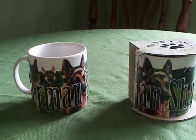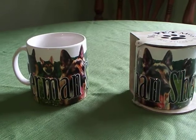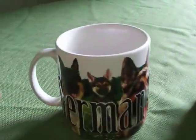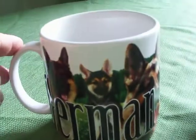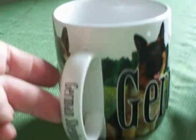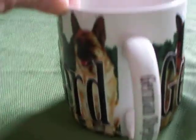This is Ray from German Shepherd Rescue of Central Florida, and we are showing you today these fabulous full-color coffee mugs. I don't know if I can do this, but I'm going to try. I'm going to move it around slowly so you get a full idea. This is an 18-ounce ceramic mug.